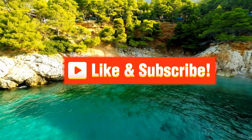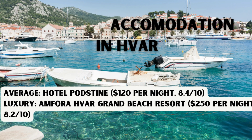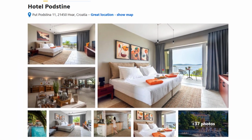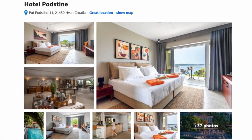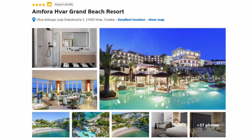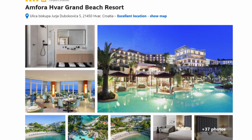For accommodation in Hvar, if you're looking for a mid-range option, Hotel Podstein is a great choice at $120 per night, with a rating of 8.4 out of 10. For those seeking luxury, the Amphora Hvar Grand Beach Resort is available at $250 per night and has a rating of 8.2 out of 10.